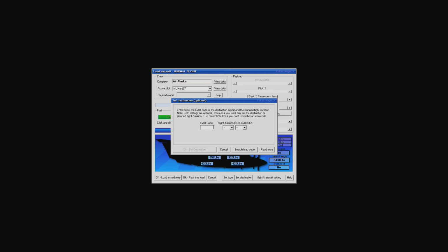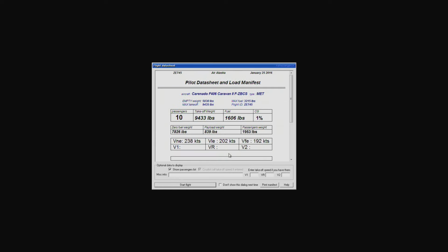Set destination PATG. I saw that pronounced somewhere, but to me it's like Togiak or Togiak or something. Destination is set. Alright, let's load immediately. Make sure we got all of our peeps.